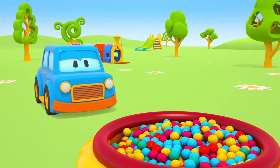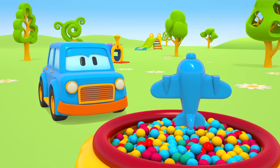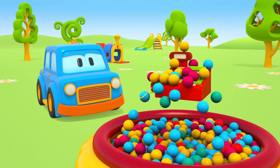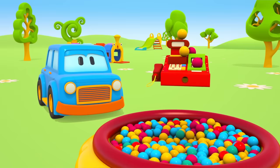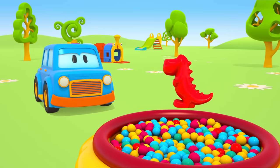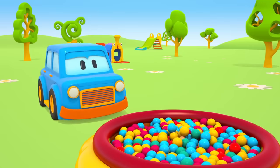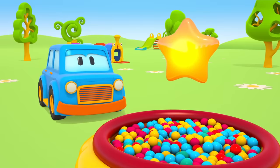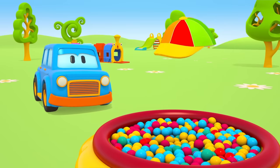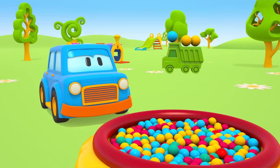This is Max. He's going to search for some sand toys in the ball pit. A plane. A dinosaur. Truck.